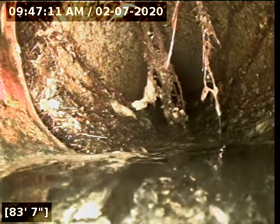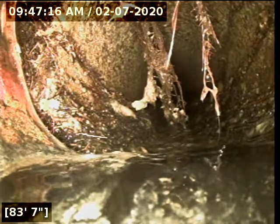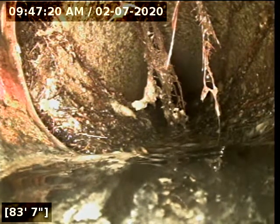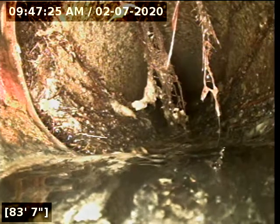Okay, so right here at 83 feet, right at the cast iron to concrete transition, we attempted to locate this. It appears to be located in the neighboring property's backyard. We attempted to make contact with the neighboring property. However, nobody appeared to be home at the time. We are going to begin pulling back from this point.